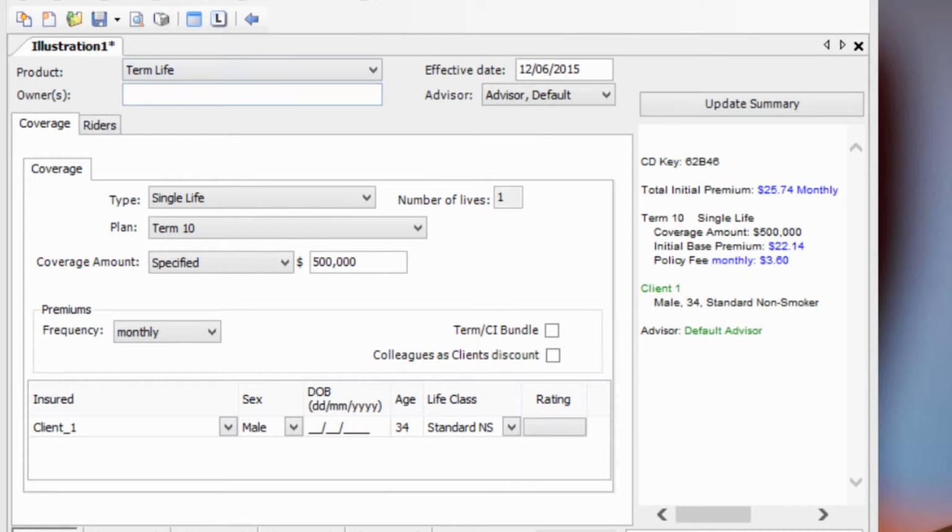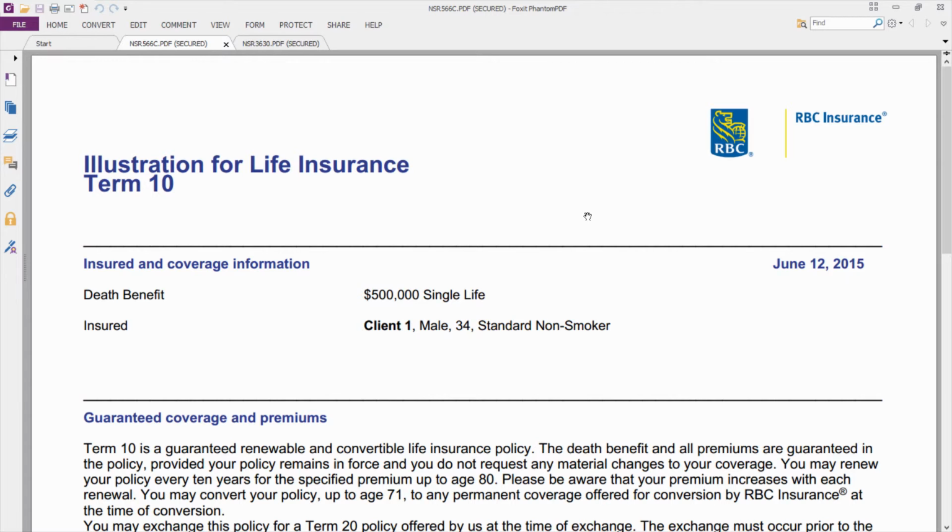We've now installed the new software and the premium is showing as $25.74. When we did our comparison, we got a price of $22.14. This shows that prices do change. For our purposes, we'll continue using RBC. The goal here is to look at renewal premiums. Let's look at the output.